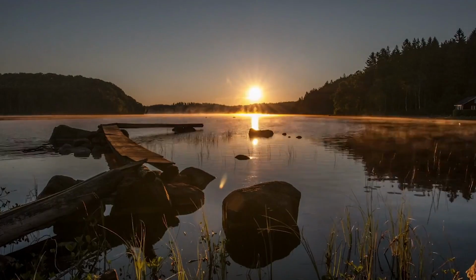Pretty nice little spot. We have a brand new hot tent to try out today, a Tipi style hot tent. So we're going to give that a shot tonight and see how things go. Stay tuned.